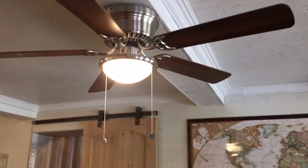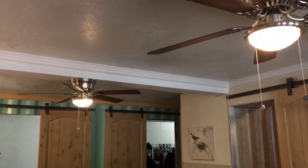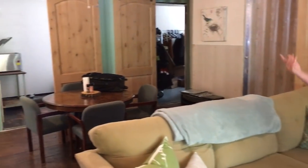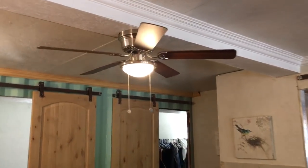Okay, let's talk fans, because this is new as well. I was out of town for work, and when I came home, Taylor didn't tell me he was doing it. It took me quite a while to realize they were in there, but it has made the air feel cleaner, between that and our doTERRA, what are we calling that? Diffuser.